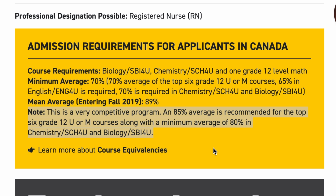So just know that some programs, in this case the nursing program, are very competitive, and it ranges with schools. Some schools may not have as competitive programs, but the University of Windsor in particular has a very competitive nursing program, and they're really looking at that grade. They're really putting an emphasis on it, even though this is the minimum requirement, the people who are entering had a higher average than that. And just be aware of that so that you can shop around.